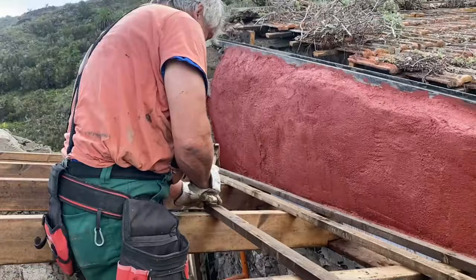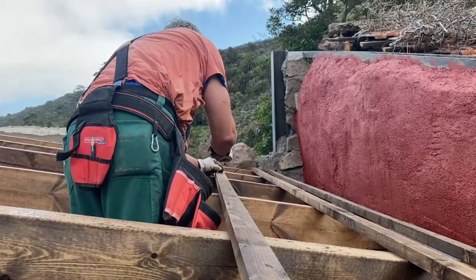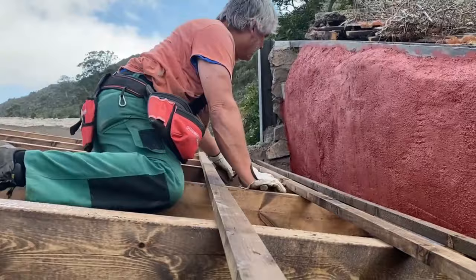So one of the things that we've found is that the compressor doesn't work. We can't make it work. So we're down to the old-fashioned nails. Going to put a little clout in.